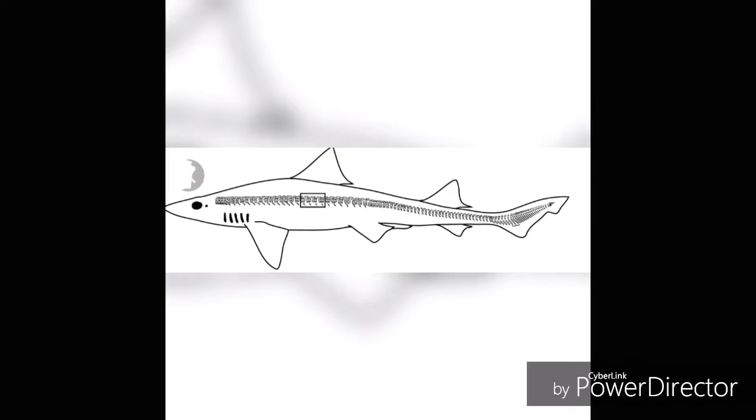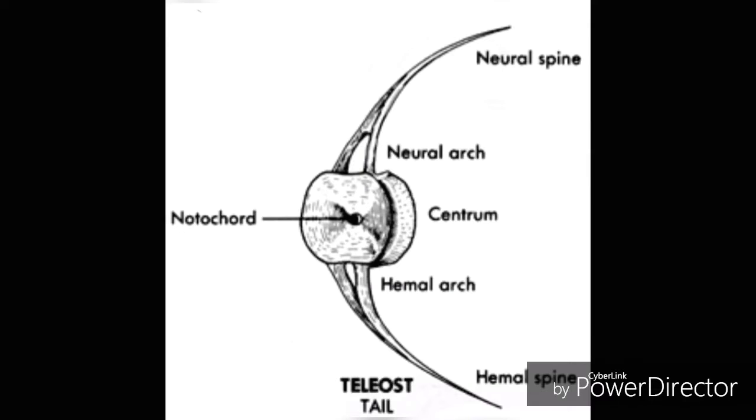In the vertebral column of a fish, because they are the least developed chordates, the notochord remains throughout life surrounded by centrums. The neural spine stretches to support the dorsal side and the hemal spine stretches to support the ventral side. The neural arch encloses the vertebral foramen and the hemal arch encloses the caudal vein and dorsal aorta.